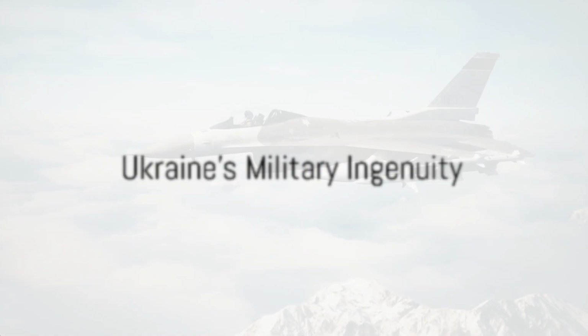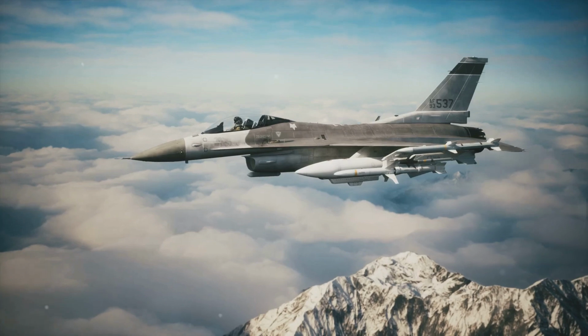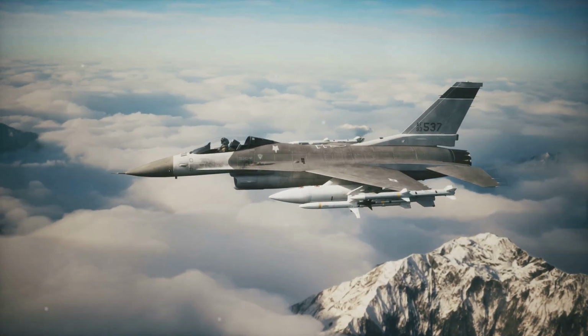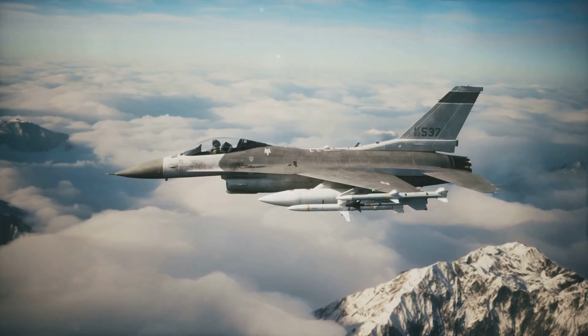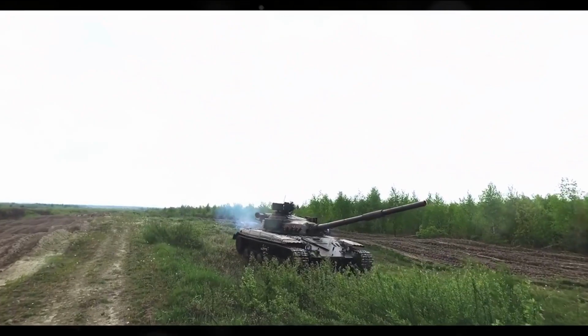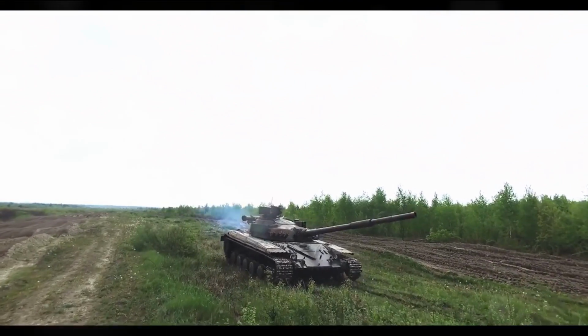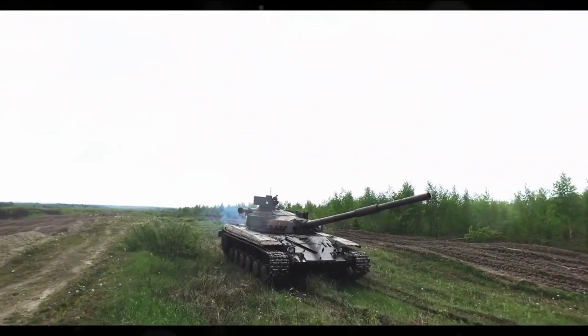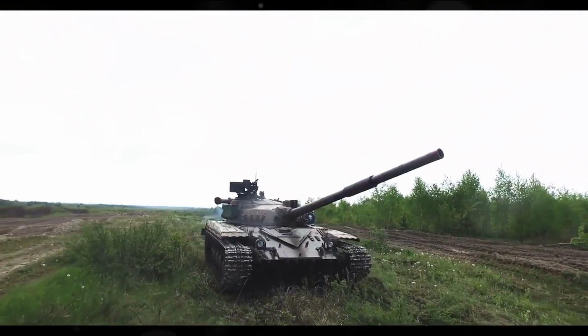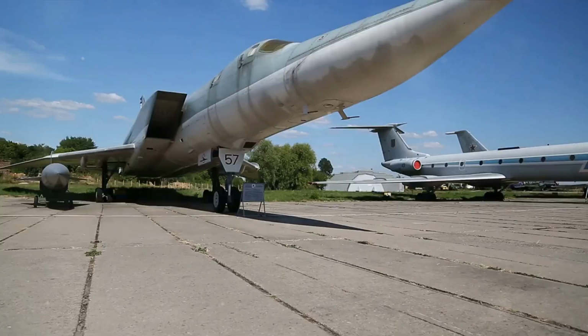But Ukraine's military ingenuity didn't stop there. The nation was set to receive a fleet of F-16 fighters armed with AIM-9M Sidewinder short-range missiles and potentially AIM-120 advanced medium-range air-to-air missiles, AMRAAM. While these jets could engage in dogfights with Russian aircraft, the real value lay in their ability to ward off incoming missiles and strike ground vehicles and fortified positions.